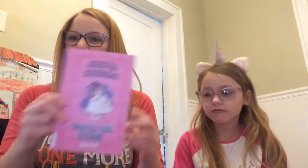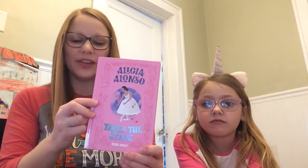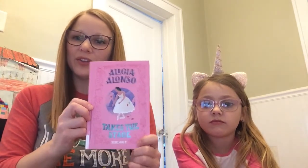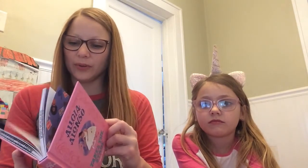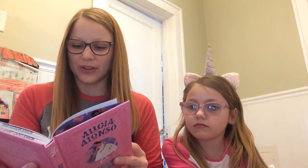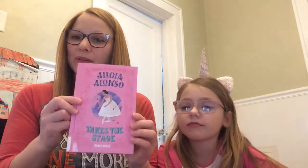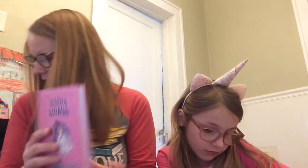The last one we wanted to mention is part of the Rebel Girl series. You might have heard of them. They have a few compilation books, and then they started putting out chapter books about specific Rebel Girls. So this one is about a ballerina, and Nora really enjoyed reading the story about how she worked hard to become a ballerina. There are some other books in the series about famous women who have done great things, so we definitely recommend anything in the Rebel Girl series.